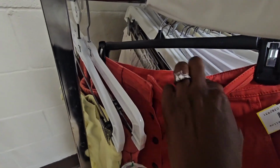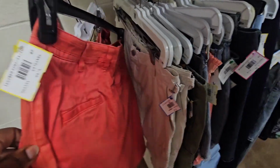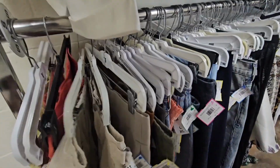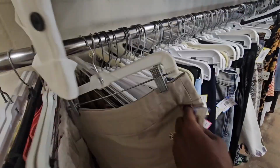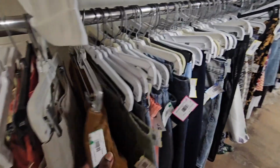The skirts were pretty reasonable. This is a Pilcro skirt for $6, but it had some major stains on it and it smelled really bad, so I decided to pass on that. Otherwise, I may have picked that up. I don't sell many skirts.